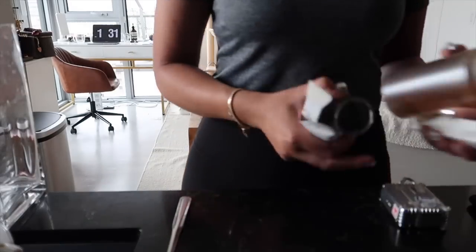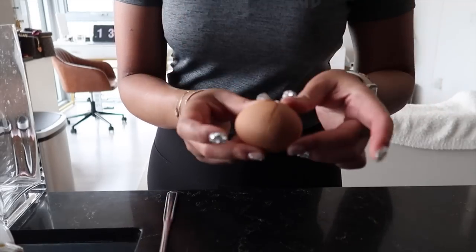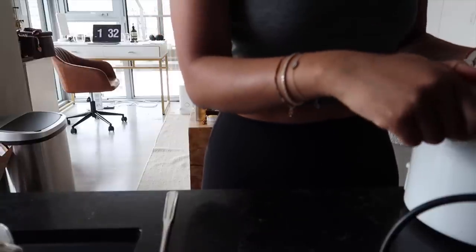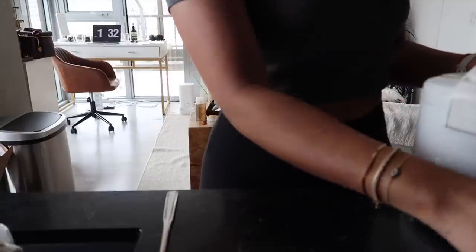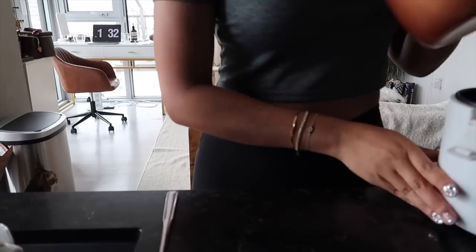I'm going to put all this stuff over here. I made eggs this morning, but they are definitely soft boiled eggs, super soft. So I kind of want to make jjakbap, but I feel like that's not right to have in onigiri. So I'm just going to make white rice.